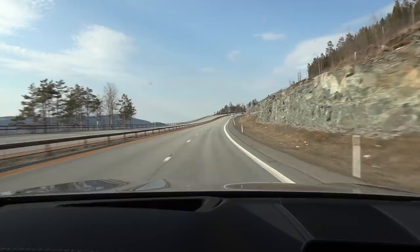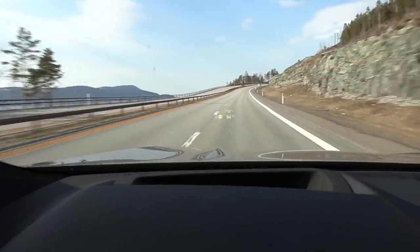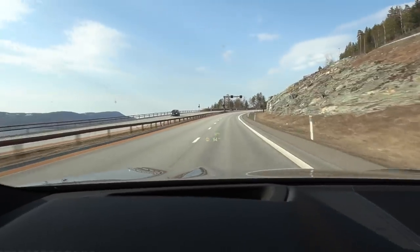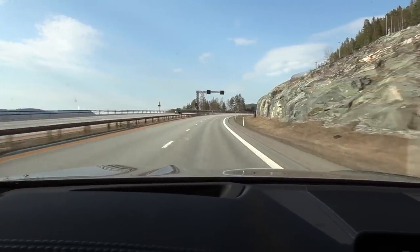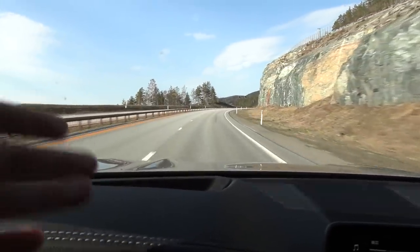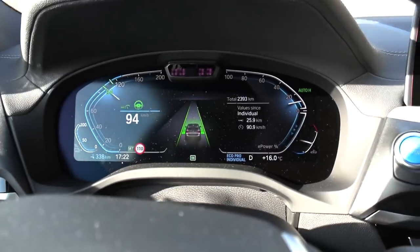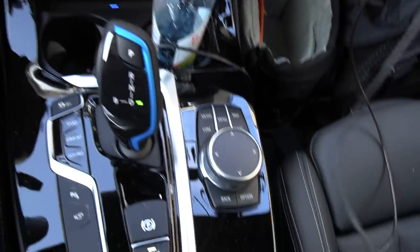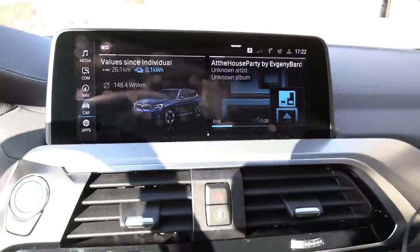So this one, since it's fully charged, we have a head-up display here. Yeah, nice. It shows actually quite a lot of information. Not only the speed, when you change songs or whatever, you can also get stuff like radio channels. And then we have a pretty big instrument cluster, you see. The instrument cluster is almost as big as the infotainment screen here. And it's also controlled by the iDrive, or it's a touchscreen.